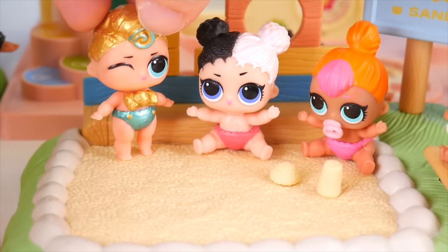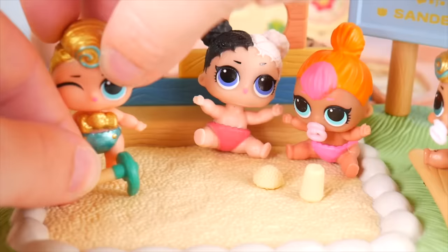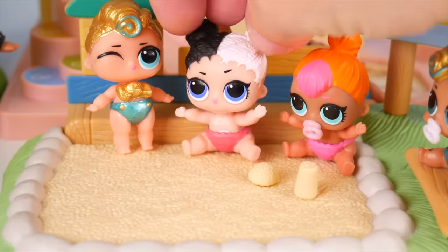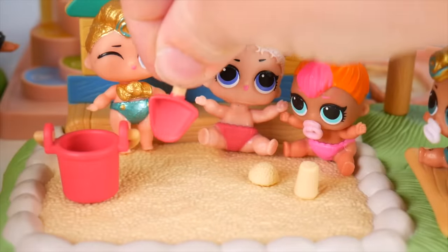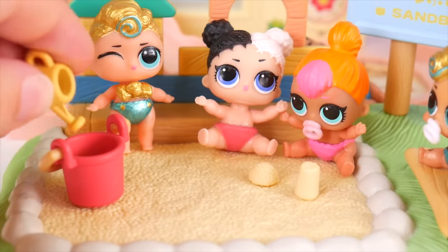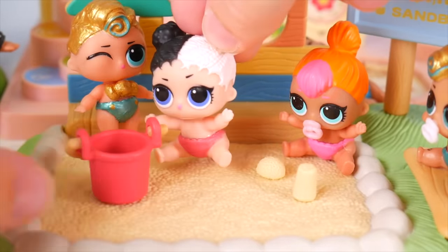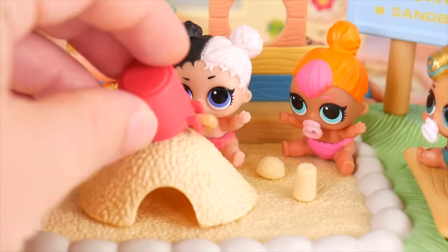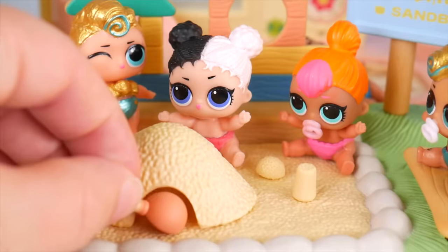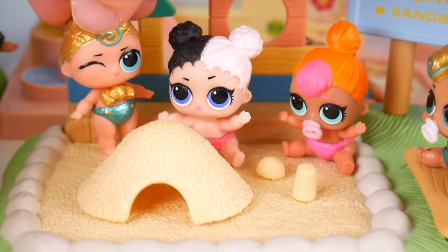Can I help? Sure. Why don't you rake out the area? Okay, here we go. Rake. I'm smoothing. I got it. Okay, now we need a bucket full of sand. One bucket. Gotta fill it up with sand. Let's add a little bit of water to make it nice and firm. Okay, now let's turn it over. Here we go. Carefully. Whoa, look at all the sand. And we scoop out an opening. Wow, I love this sand dome.